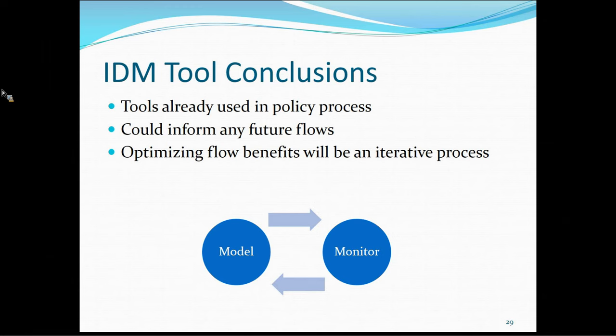And then the final point we wanted to make is that, with this model, optimizing flow benefits will, of course, always be an iterative process. As more releases are made and more data points are collected, that informs the model. We can use that to improve the model and also spit new results back out of the model that will then be informing subsequent potential flow releases. So that's where we are in this process.